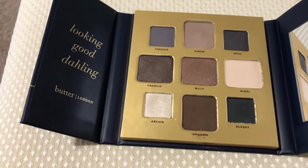All right, today's palette is the Scarlet Dusk by Ace Beaute. All right, this is the final look.